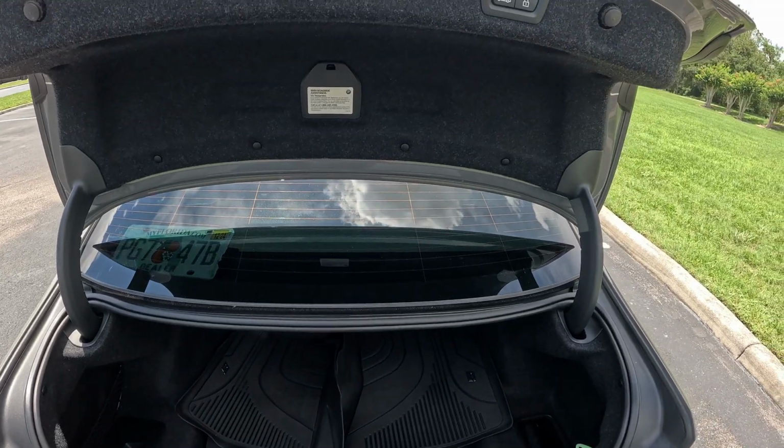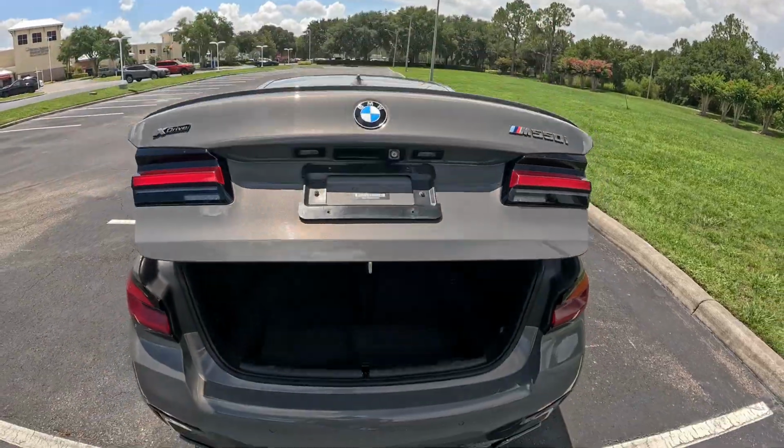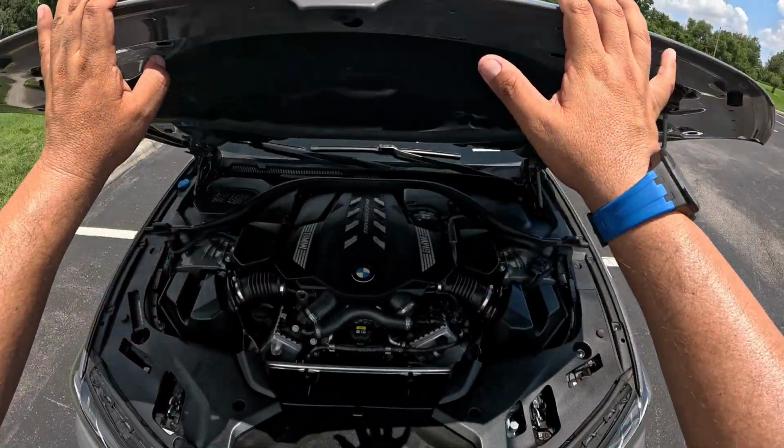But there we go, guys. All you have to do is just press the button, and the trunk will automatically come down. Let's go ahead and check out the power plant of this M550. Go ahead and raise the hood. What a beautiful color this is.